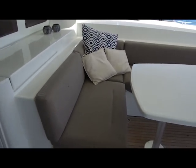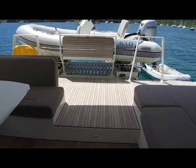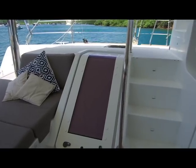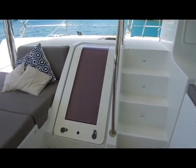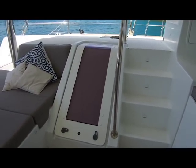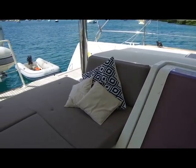Just taking a little spin around the cockpit area here. These cushions all are in great condition. And then of course we've got the access here for the aft port cabin. Nice kind of separation, gives some good privacy there. If you're running this boat as skipper charter, you might have the crew, or owner operators might have a nice cabin there.